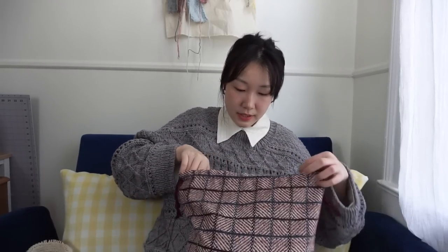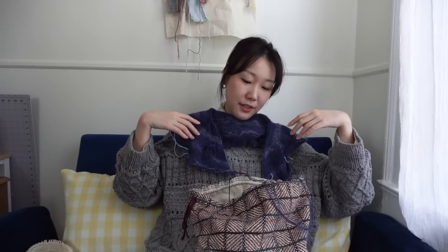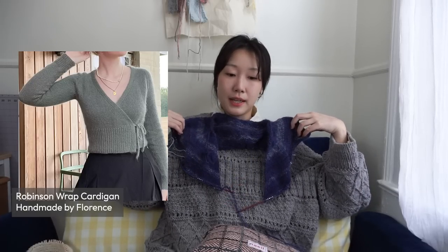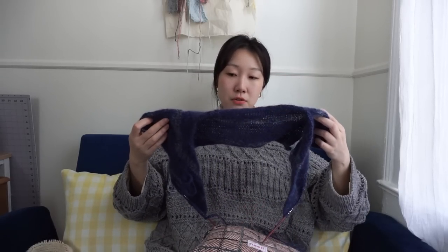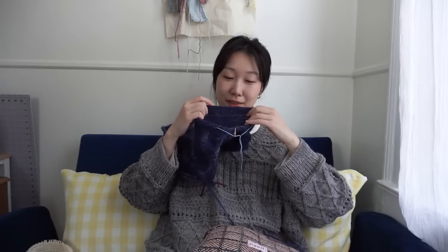Next work in progress is, oh my god, that looks so tiny. This is the Robinson wrap cardigan by Handmade by Florence, here on YouTube. And this is also exciting because I don't know if you can tell, but this has sleeves. I've split for the sleeves on this too, but this is knit flat.